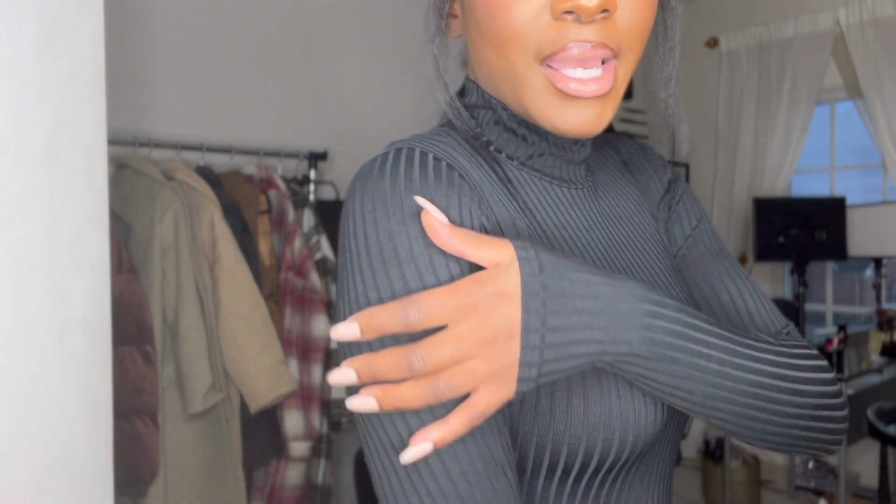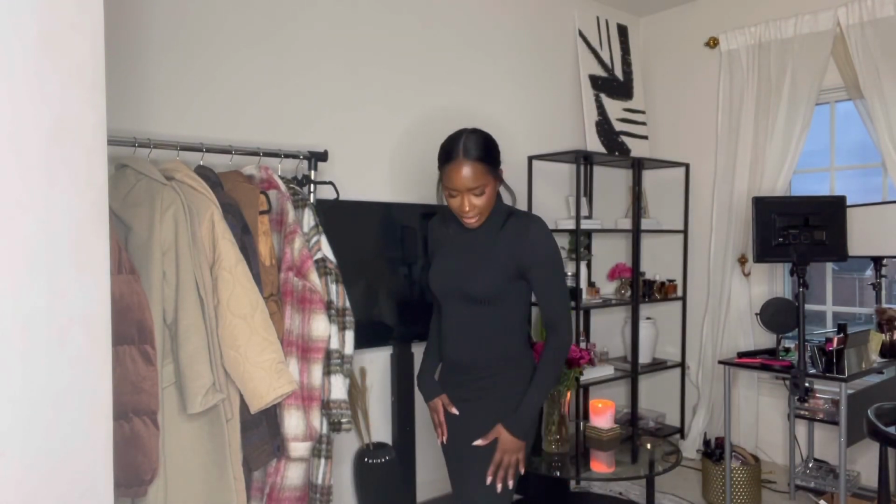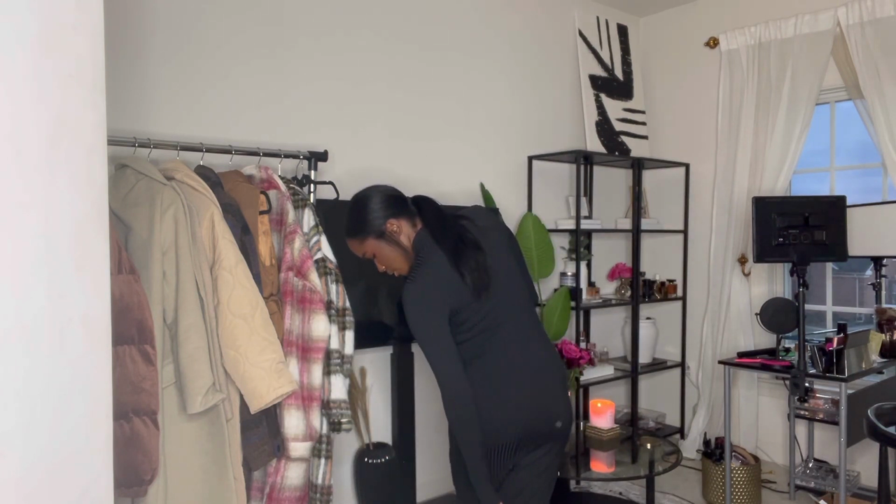Okay, so I just switched up the bottom, and I forgot to mention where I got these from. All of these midi dresses are from Boohoo, and I love these dresses because they work with everything. Definitely a staple in my wardrobe. Love the ribbed material, and I love them because they're long. These go all the way to my ankles. I'm 5'4", and they go all the way down, and they have a split in the middle, but the split is really low.